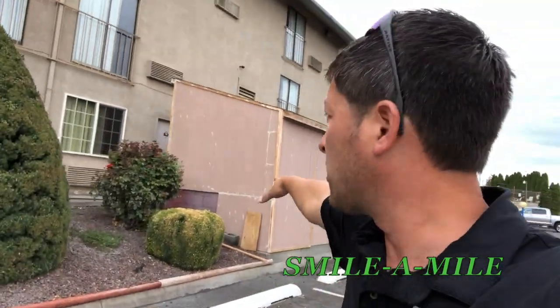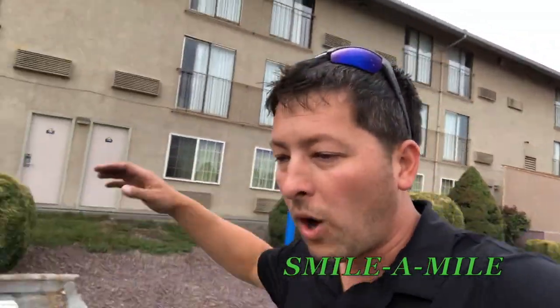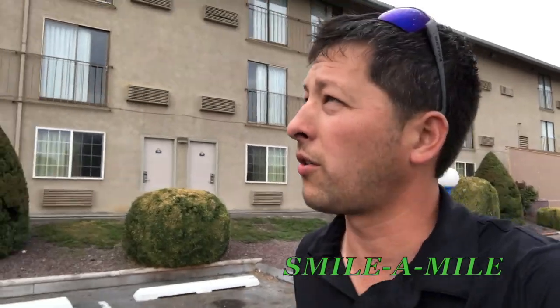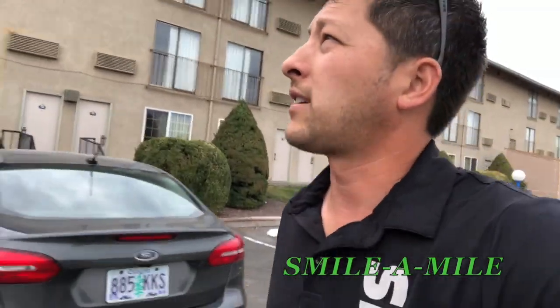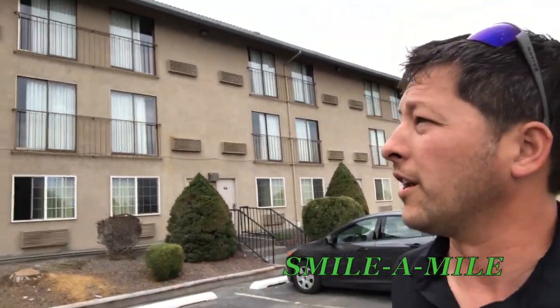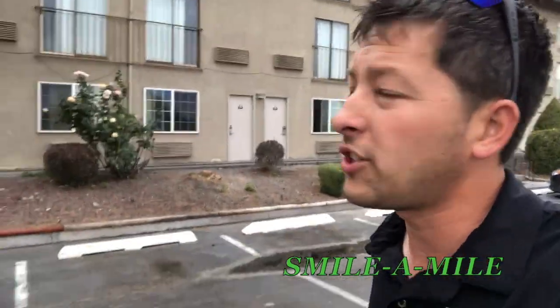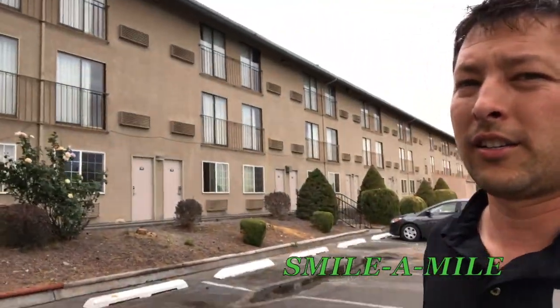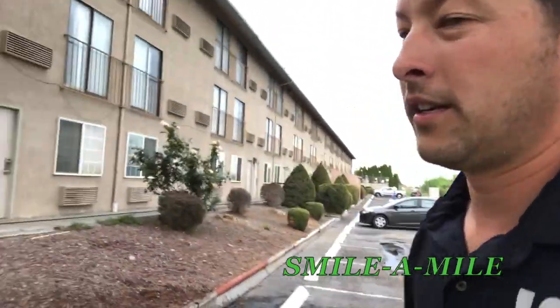The little shed, that gets painted the same as the hotel to make it look like part of it. All the railings, I believe that's gonna be like a darker black color. And then the body's gonna be light gray with an accent stripe going across the middle of it. And I believe this is gonna look really good. So, as you can see over here, these guys are pressure washing this building.